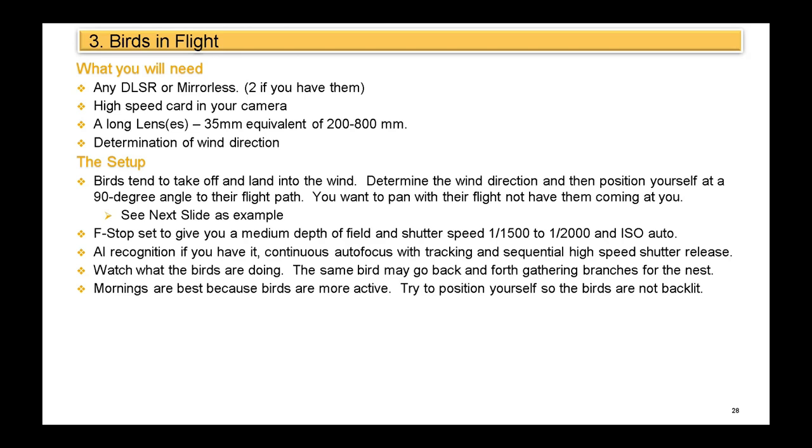Your f-stop, you want a medium depth of field, but you're also going to need at least one 1,500th or a 2,000th or higher for birds in flight. Your bigger birds, the great egrets, the wood storks, and the roseates are slower birds. They don't need quite as fast, but if you're going to shoot a snowy or a cattle egret, you're going to have to have a fast shutter speed. Those guys go quick, right?